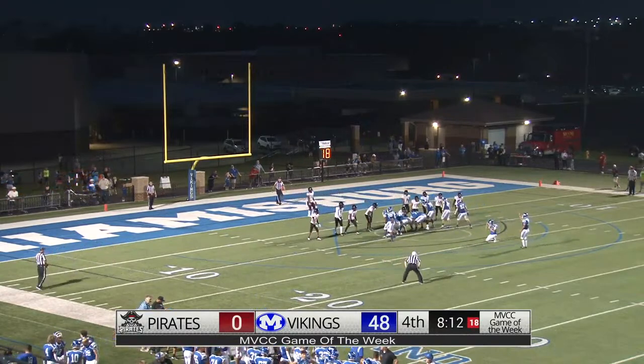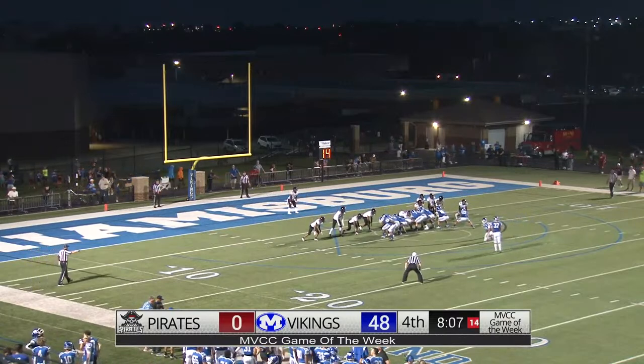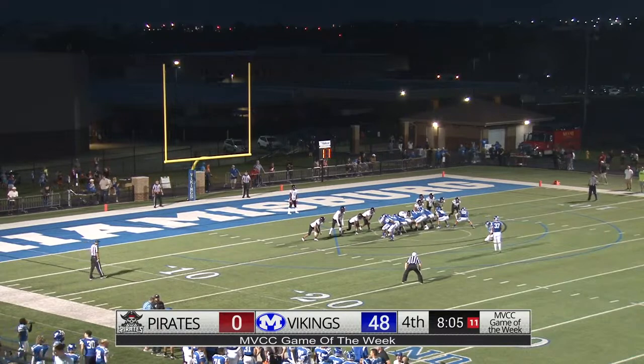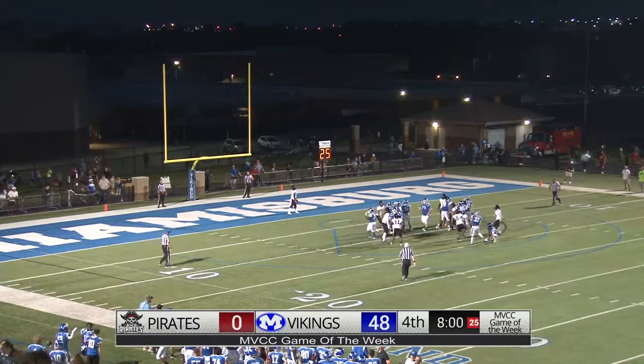Snaps good, holds good, kick up. Lavelle puts it right down the middle of the uprights. 49-0 now lead the Vikings over the Pirates. Not great, but good enough.